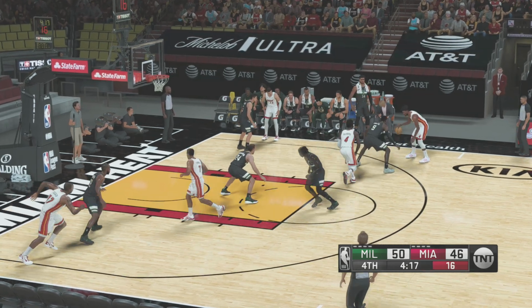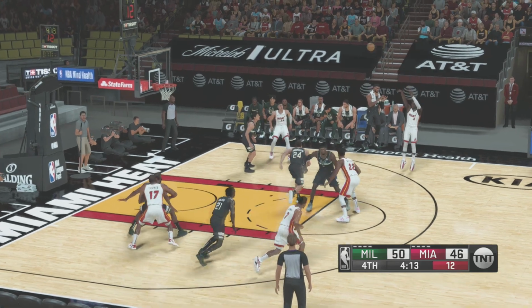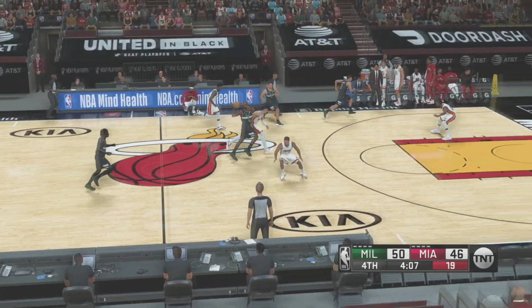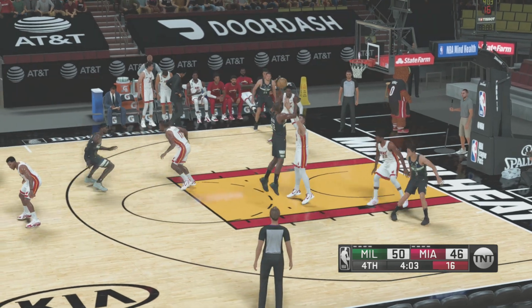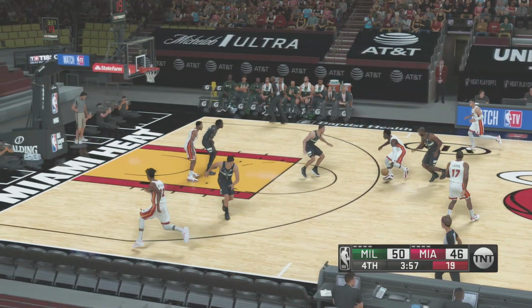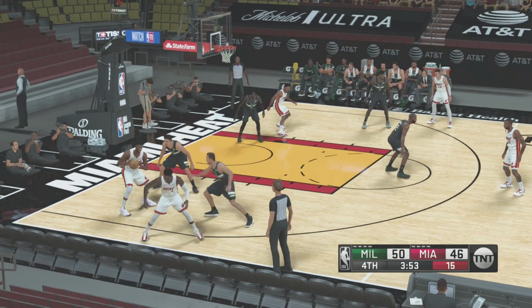Butler against Portis. Butler kicks to Oladipo. Trying to answer back, but that 3 is off the mark. Bucks leading by 4. It's 3-on-3 on the fast break. Here's Middleton. No good on the shot. The Heat go the other way with it. Oladipo outside. Dishes it to Butler.